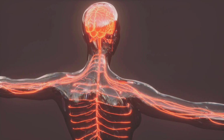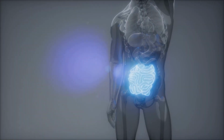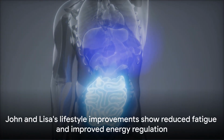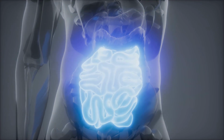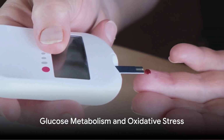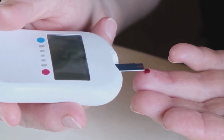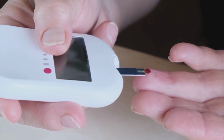With lifestyle adjustments such as a balanced diet, regular sleep, and stress management, we can help manage inflammation and hormonal imbalances, thereby reducing fatigue and improving energy regulation. Significant lifestyle adjustments can result in a reduction of fatigue and improved energy regulation, as demonstrated by John and Lisa. Impaired glucose metabolism and increased oxidative stress, both caused by insulin resistance, can lead to energy fluctuations and exacerbate fatigue. Let's break these down. First, glucose metabolism.